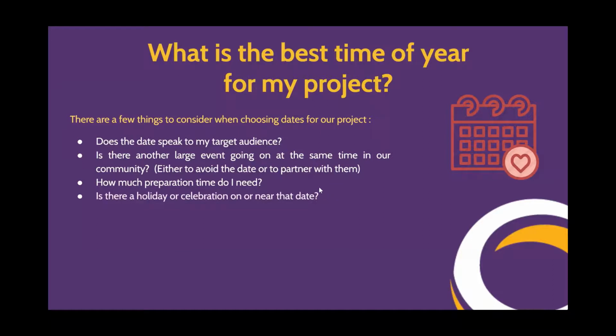Also, is there a holiday or a celebration on or near that date? I can't say how many times I've participated in projects where we've gotten closer to the project and you realize, oh, that's a stat holiday, or so-and-so's on holiday that week or the week before. How are we going to get X thing prepared? So it's always good to keep in mind if there's a holiday, a celebration, if someone's taking holidays, keep those calendars public and open throughout your team. It's very important.